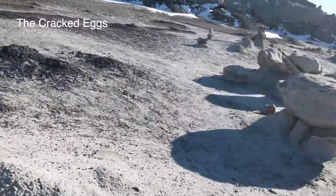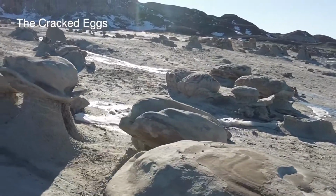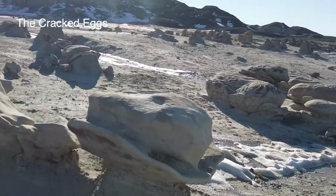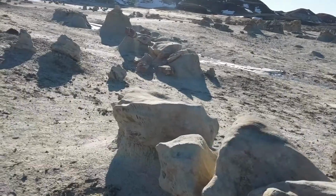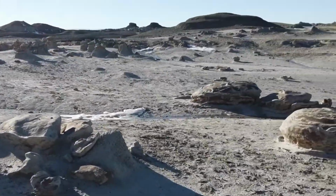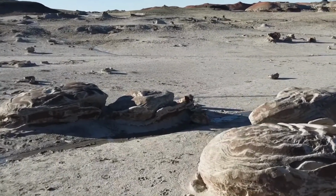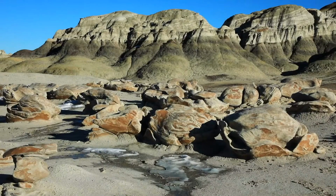It took us about an hour to walk out to the Cracked Eggs, which is going to be our photographic location for the evening. And they are absolutely stunning, beautiful structures. There were just an amazing number of potential compositions as we searched around through the eggs to decide on what we wanted to shoot. So this is the first shot I've got set up here.